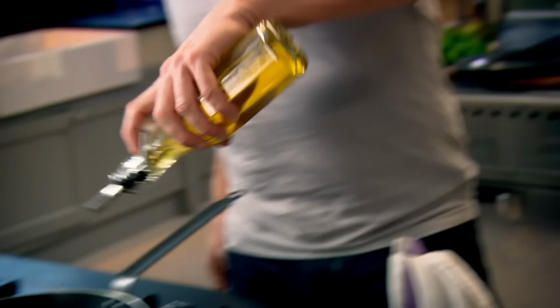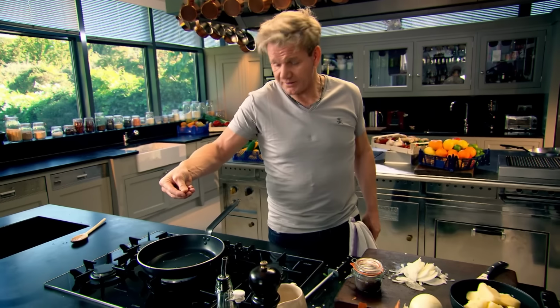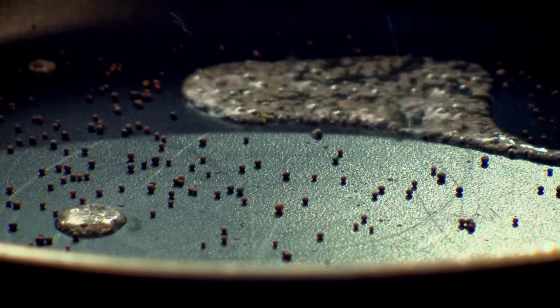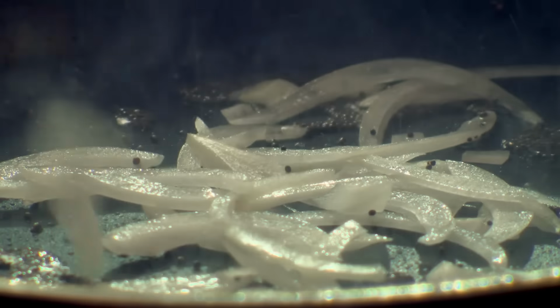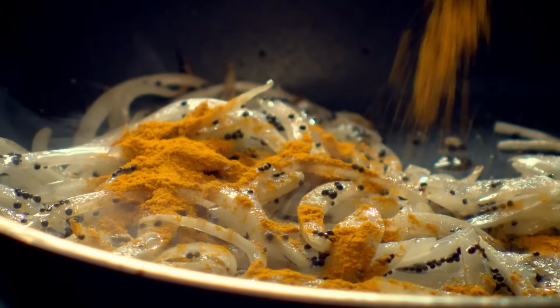Next, the pancake filling. Add olive oil to a hot pan. Mustard seeds in. Now they'll start dancing the minute they hit the pan. Then finely slice an onion. Onions in. A little teaspoon of turmeric. Sprinkle that in, and look at the colour.